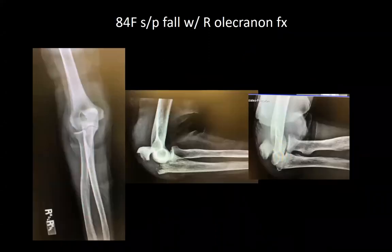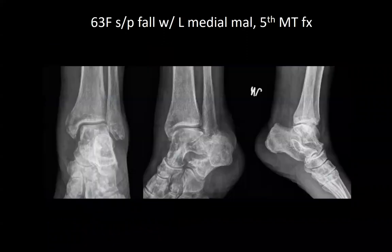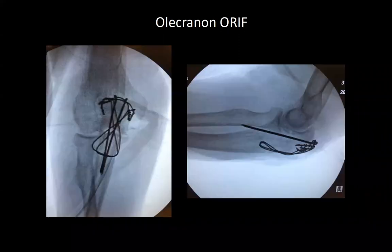This is an 84-year-old female, status post fall with a right olecranon fracture, closed, neurovascularly intact. She was taken for an olecranon ORIF with a tension band construct. It was not open. What does the best literature that we have say about these fractures?